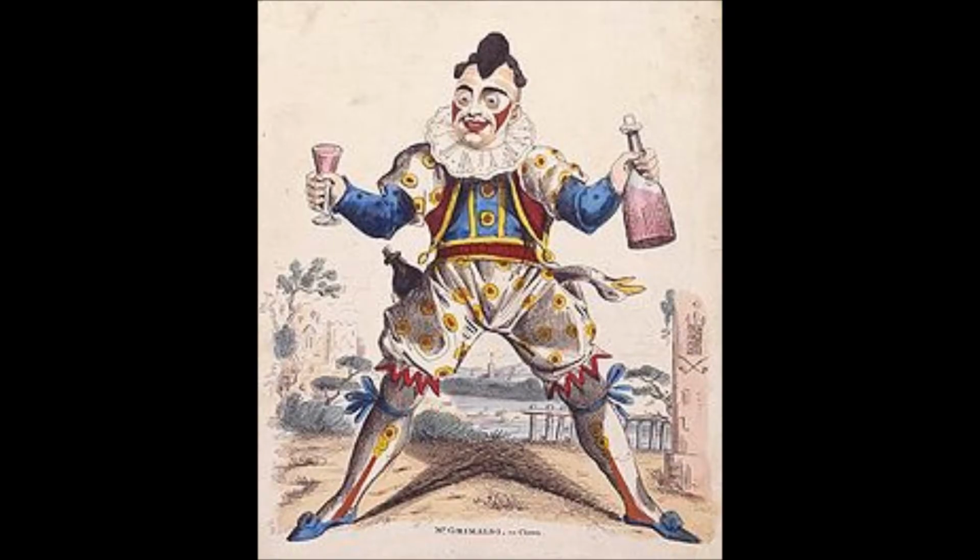Grimaldi is known affectionately as the grandfather of modern clowning. His trademark look, white face and red cheeks, oversized clothes and coloured wigs, is what springs to anyone's mind when we hear the word clown. Indeed, this particular image of the clown is known as a Joey.